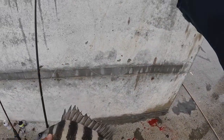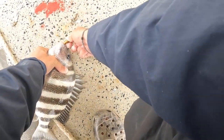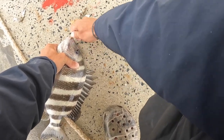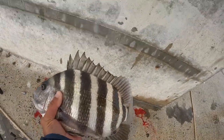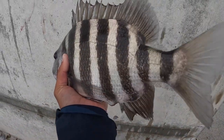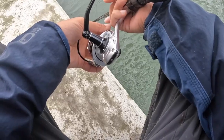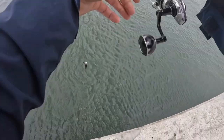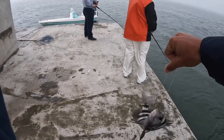He was not coming off. I don't know if he's coming off ever. There it goes. Not a bad one, a little better than the others. Well, not the other two, but better than that second one I kept. Getting sea bass bites now. Wow, not a sea bass bite. Felt like a sea bass because he was that small.